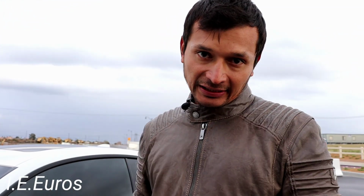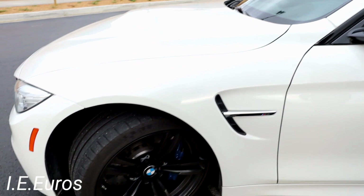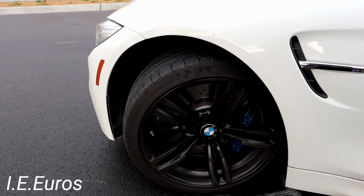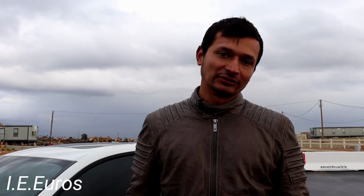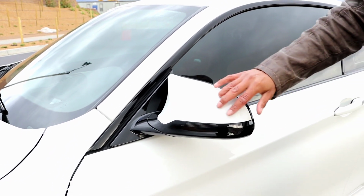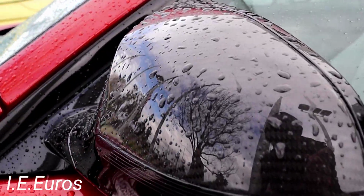Other options you can get with the BMW M4 are the wheels. The conventional BMW M4 comes with the conventional wheels. They are not that ugly, but these look way better. Another option is the carbon fiber side mirror covers. It's going to be black looking, but that is going to be a carbon fiber cover.